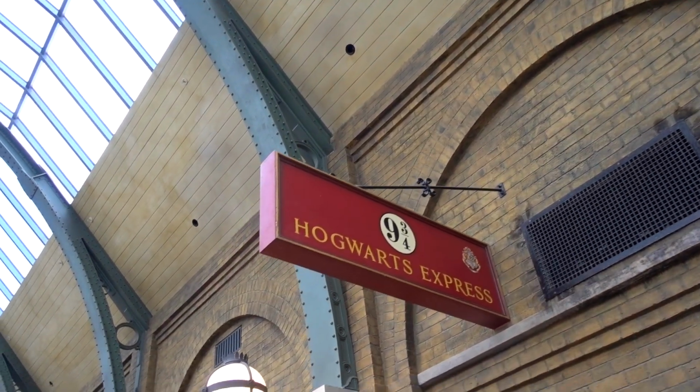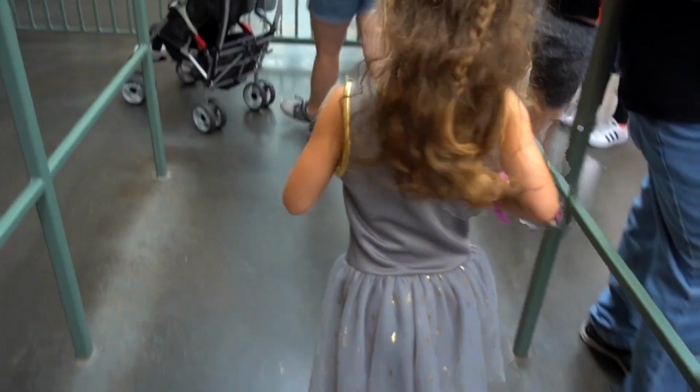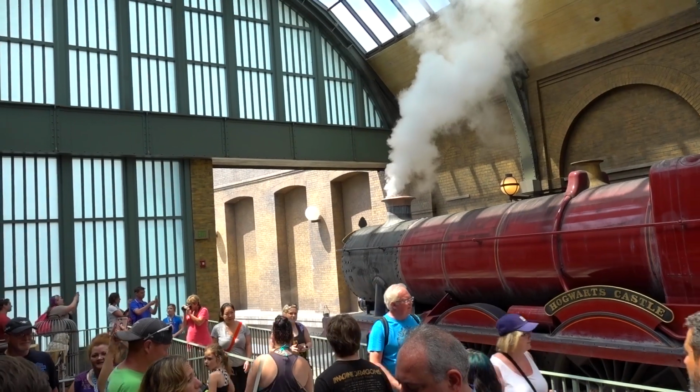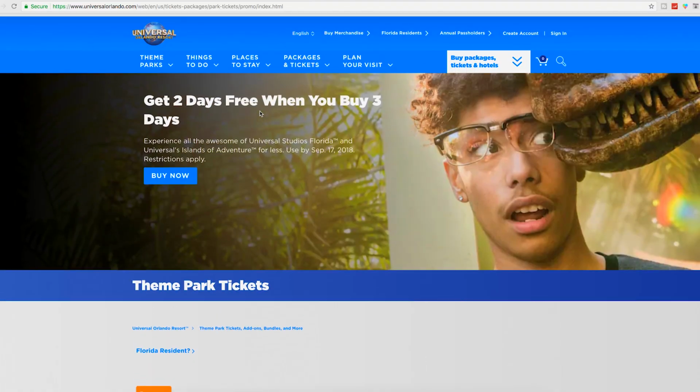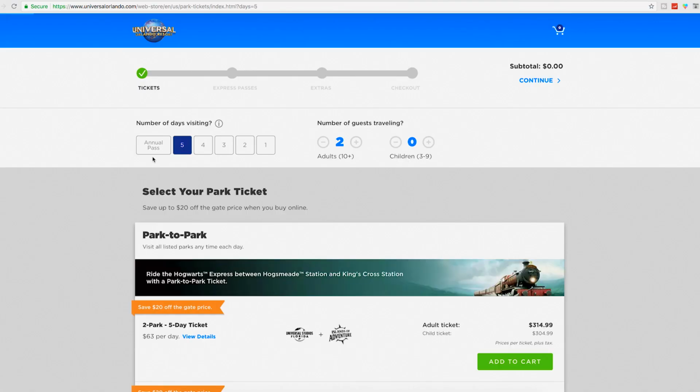It's so worth it. Yeah, definitely. If you're going to do the park, I would say a minimum of 2 days with the Hopper Pass so you can ride the Hogwarts train. And a little tip, I'm not sure if they're still doing this, but when we went, they had a special deal going on for the 5-day pass, which seems like a lot of days, but it was the exact same price as the 3-day pass.